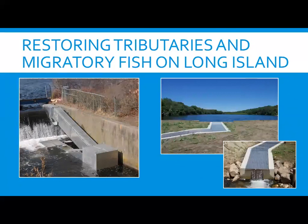One is we can remove the migratory barriers, so remove the dams. That's not always possible though, because not everyone is in favor of it; people are worried about what the changes might be if you remove that dam. So another option is to install fish passages so that the fish can go over, around, or through the dam.